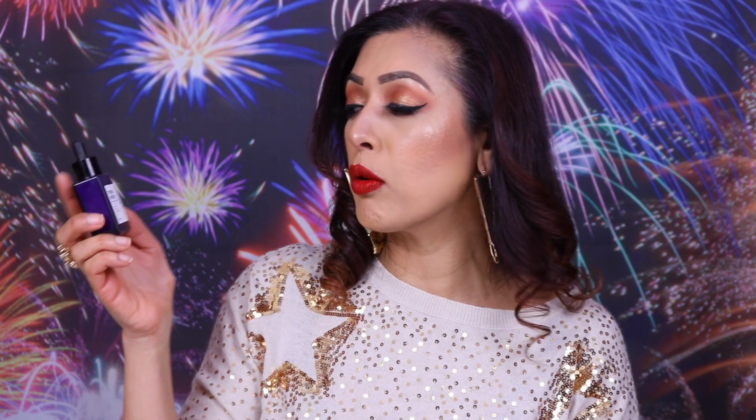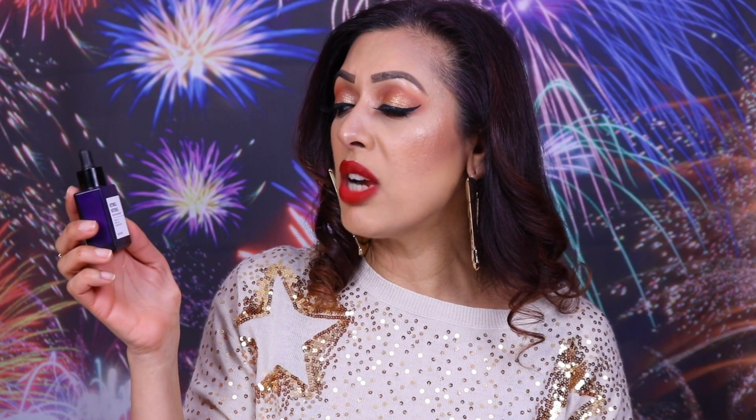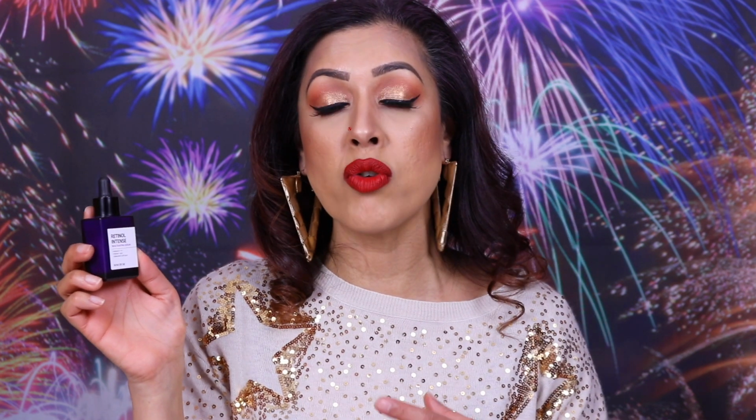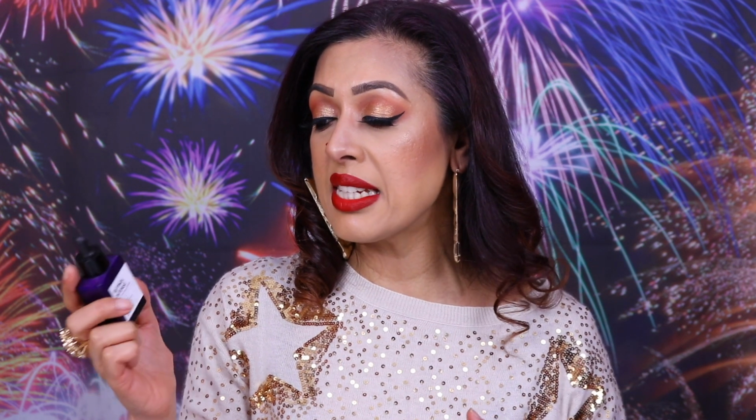This is part of a set that I've been using. This is by the brand called Some by Mi. I remember when I shared this with you guys when it first came out. This is their Retinol Intense Reactivating Serum. It contains retinol, retinal, and bakuchiol. Bakuchiol is a plant-derived version of retinol. It all does the same thing. It is a very highly intensive product.